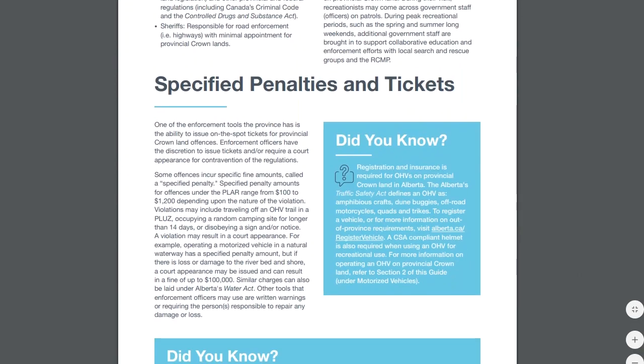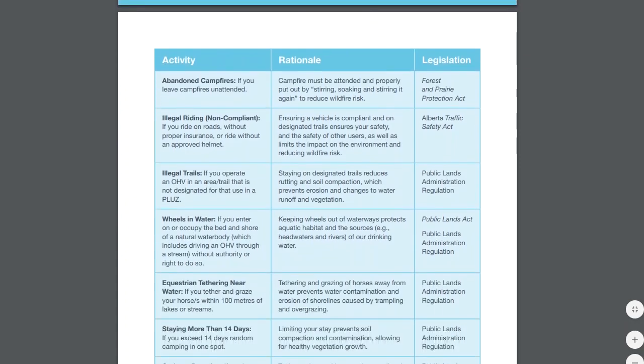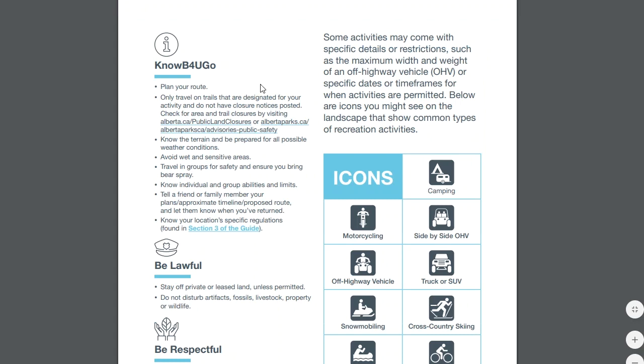There are different penalties and tickets for not following the rules, so it's always good to make sure you know what those rules are. And this table here provides a little bit of information about some of the more popular ticketable offenses. There is a lot of information in this guide, so give it a read over before you head out. You should also make sure that you check online for any wildlife, trail, or area closures on public land, or any Alberta Parks public safety advisories.